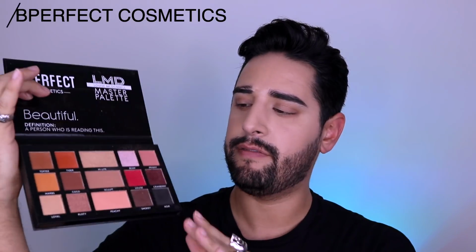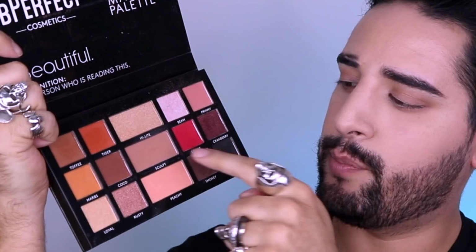So what I'm going to be doing for you guys is I'm going to use my Louise McDonald Master Palette from Be Perfect Cosmetics, just because we have a highlighter, bronzer and blusher here, and they're all together, they're all set out for me.